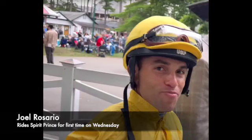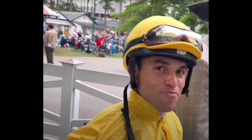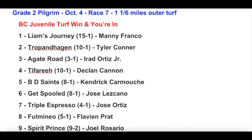Spirit Prince is next, and this one is 9-2 morning line. Joao Rosario is going to ride for trainer Christophe Clement. He's a maiden after 2 starts, but he did run well both times. $110,000 Cairo Prince colt here, and Curlin is the dam sire. Definitely not concerned about the distance because he's already proven that he could handle 1 mile and a 16th on the turf at Saratoga on good turf in his first 2 starts.